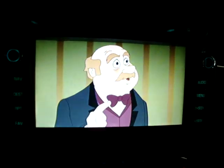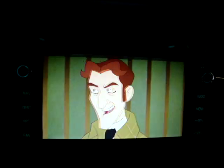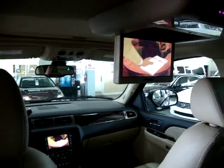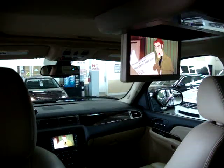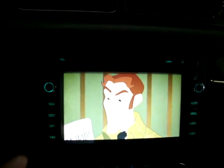Okay, so as you can see, you can play movies on the navigation screen. Now, the movie that's playing here is the same movie that's playing on the overhead unit, and let's check that out really quick. There you go. You can see it's playing the exact same thing, and you can do that as long as the car is in park. Once you take the car out of park, the movie will go away into whatever it is you had before, navigation and so on. Let's go ahead and put the nav back.